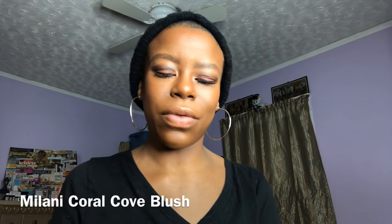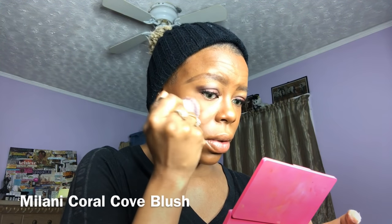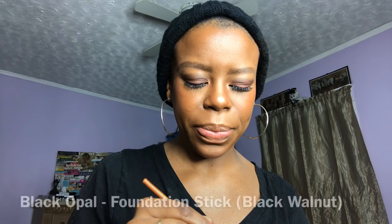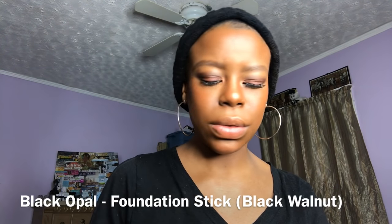I thought I took my blush brush out, but I didn't. I'm going in with Milani Coral Cove. Now I'm going to go in with Artist Couture in Le Bronze. I'm just going to use my black Opal Walnut stick as I always do. But I don't think I'm going to do the concealer lip method today.